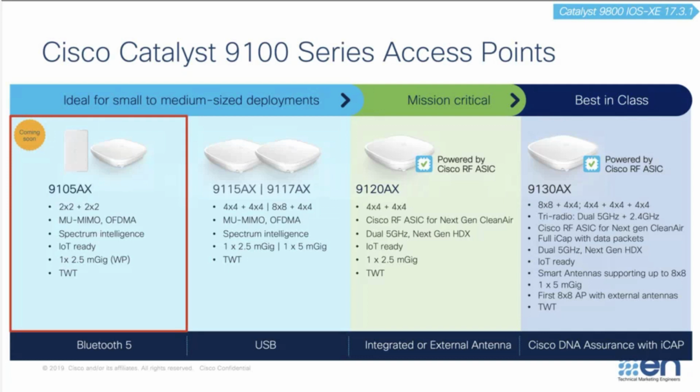infrastructure variant, we're also introducing a wall plate variant, which is 9105W, which is also following the same RF architecture, but additionally comes with PoE out, and additional Ethernet ports, and a different wall mounting option to add it to the wall. But most importantly, what we want to point out here is that with 9105, our indoor portfolio is going to be complete because now we have the low end, the 9105, all the way going up to 9130.